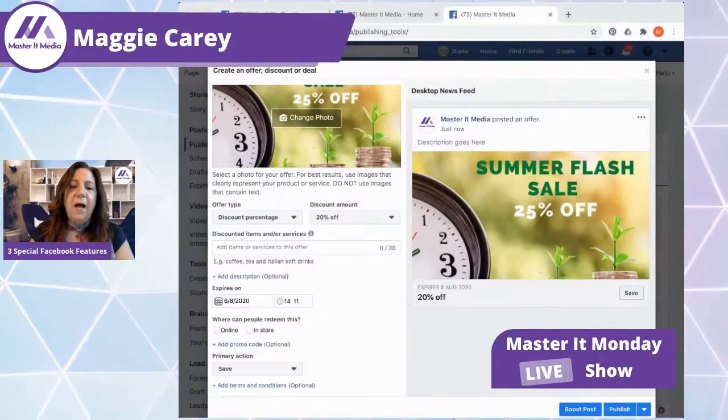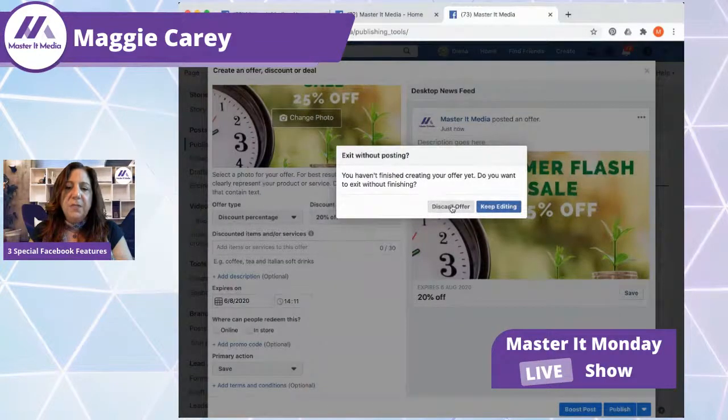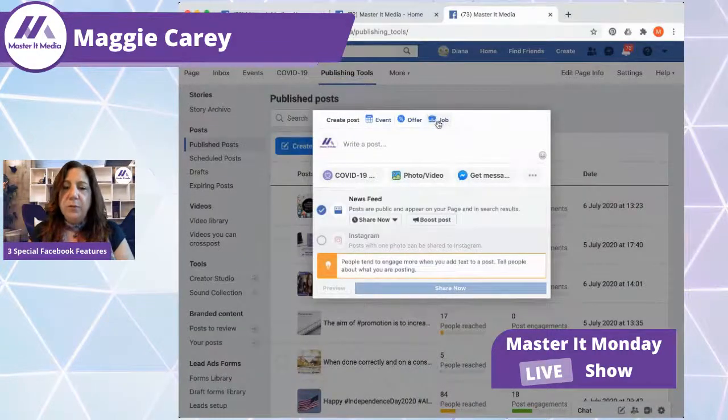Anything like that. Just make sure that you're very careful and you follow all the rules and regs for offers and discounts. Of course, this goes without saying, but just to cover my training completely, please make sure that you're not using anything false or misleading in the titles or the details, and comply with Facebook's commerce policies. Now, here's something else: job postings.